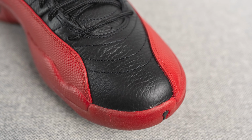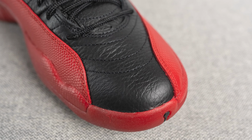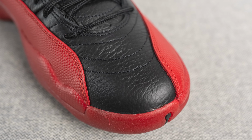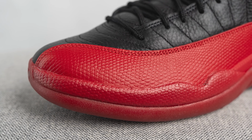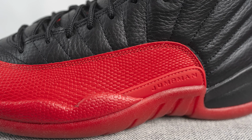So diving into the details of this shoe itself, starting things off with the upper, you'll see how the majority of the upper is crafted out of a tumbled black colored leather. This is a genuine leather and it feels pretty decent to the touch, nothing amazing, but it's pretty solid all things considered. Overlaid on the lateral side, we have a large red leather panel which runs down the bottom of the shoe. It's given a reptile-like texture, but a lot of people call this a basketball texture.